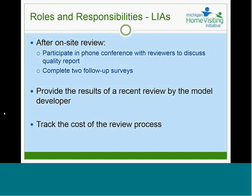At site review, you'll participate in that phone conference with the reviewers to go over the quality report, and then you'll complete the 2 follow-up surveys. And then you'll provide the results of a recent review by your model developer and track the cost of the review process.